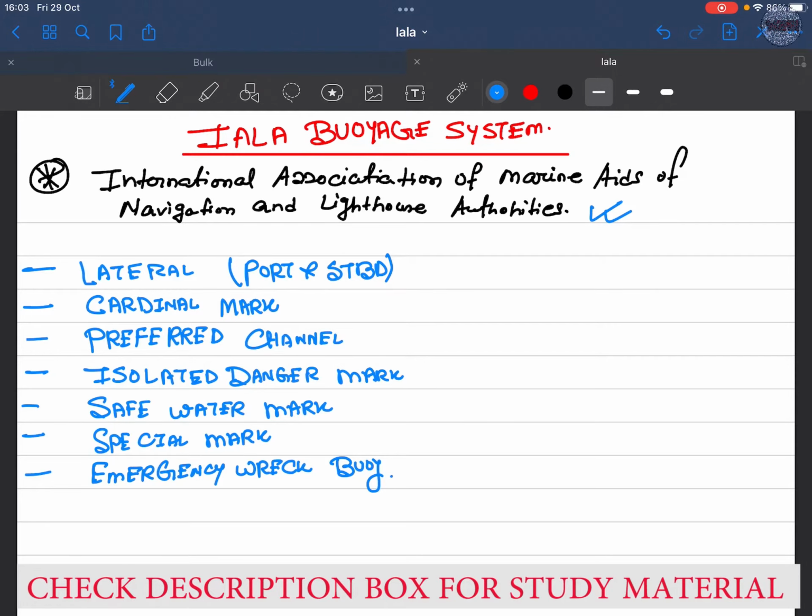So it has seven marks, actually six, but why seven, I'll tell you. Lateral marks, port and starboard, and preferred channel, you can count them as one, but here I have written them separately for your easy understanding, okay? So next is cardinal, and then isolated danger, safe water mark, special mark, and emergency wreck buoy. This safe water mark is also known as a fairway buoy, but for today only, I will discuss cardinal marks.